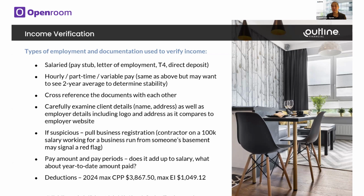The biggest mistake people make, and I'll talk a little bit more about this, is they take the letter at face value. What you need to do when you have an employment letter is go to the company website and compare. Does the logo there look like this logo? The most common fake is who signed the employment letter. The best way to verify an employment letter is to actually call the number from the website and ask for that person to be put through, versus calling the number on the letter.